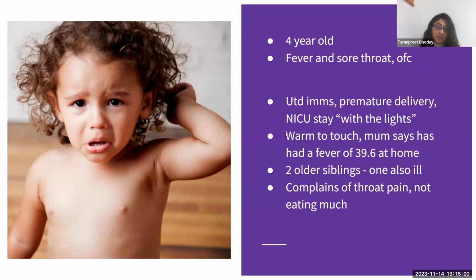Got a couple of comments coming in. Epiglottitis, yes, it's something to be concerned about, but up to date with immunizations means the strep A infection is relatively rare. Any swelling in the throat, yes, definitely a good idea to have a look in the throat.